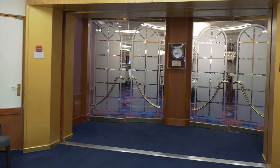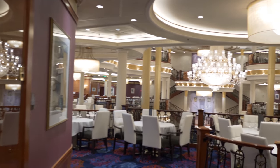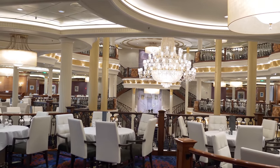All right, we've come to the end of deck four. And at the end of deck four, you will find another dining room. Remember, there are three dining rooms on Mariner of the Seas. This is dining room number two. On deck four, this is going to be a dining room for your set seating. So if you have early or late seating, you would come to deck four.